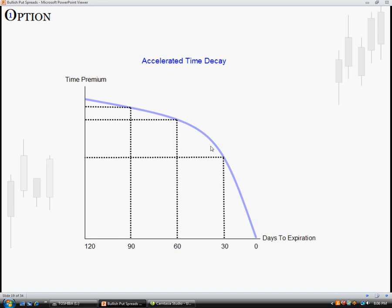So let me illustrate. Let's say I sell it for $1.50 here and I buy it back for 50 cents here. I've just collected $1 and I had to put up $3.50 for that spread. Okay, so $5 spread, I collect 150. $5 minus 150 is 350. That's my margin requirement. Okay, and so in that time period here, I buy it back for 50 cents and I've made $1 on that and I put up $3.50. That's a very, very nice return. And I can exit the trade and move into another one and then go back out and take advantage of that same part of the curve.